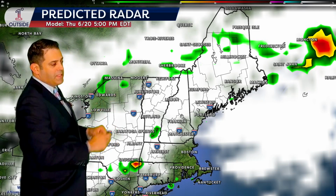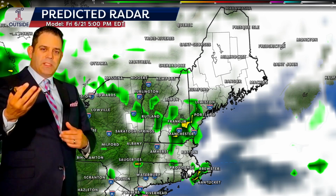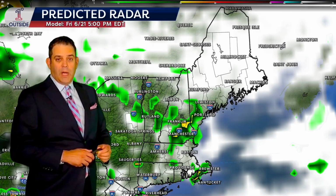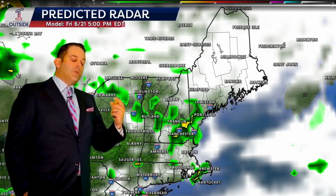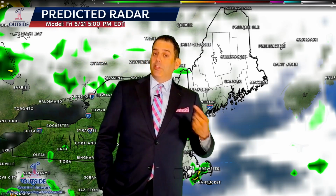Notice by the time we get to Thursday, once again, there's a chance for a storm to pop up. And this time it may carry out of the mountains too, especially by Thursday evening. By Friday, there's an even higher chance we get some scattered showers and thunder around as we get ready to break down the heat. It should break down by the upcoming weekend as a cold front comes in and changes the air.